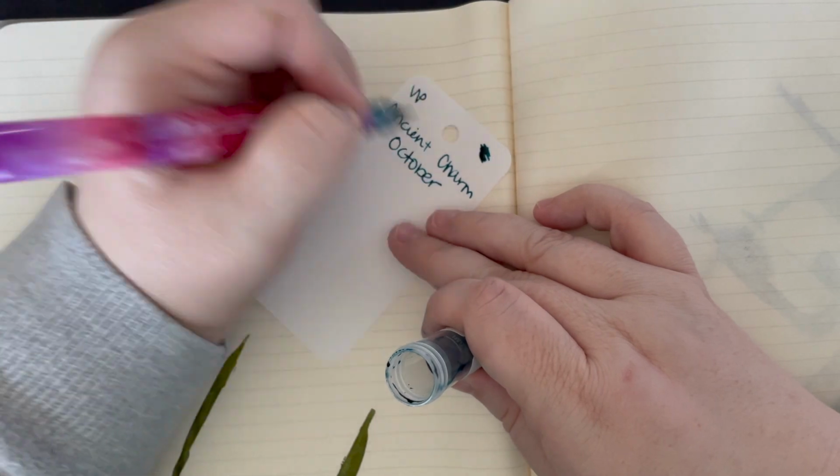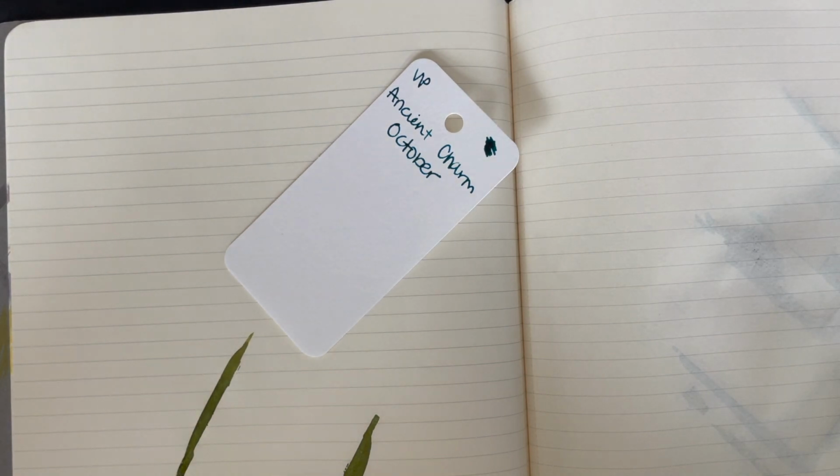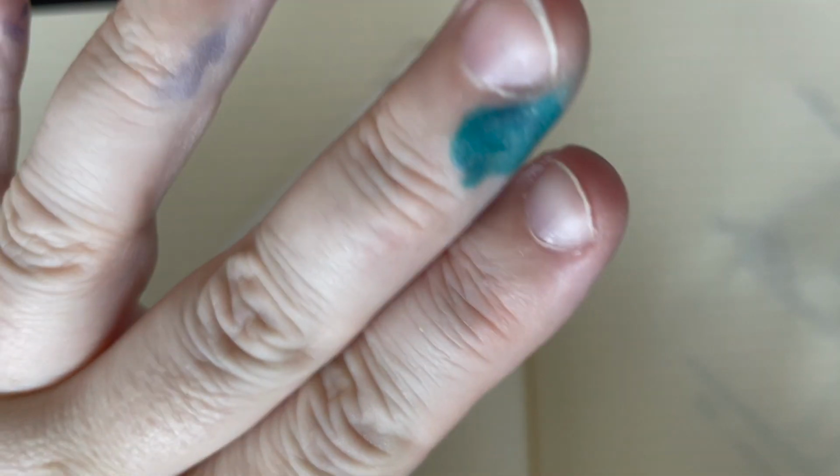I don't know how this color is October, but whatever. And it's all over my fingers because it was on the section of the pen. It's fine. I know, buddy. I got ink all over my hands. Are you surprised, Mr. B? You shouldn't be. Surprised I haven't got ink all over you before, Mr. P.